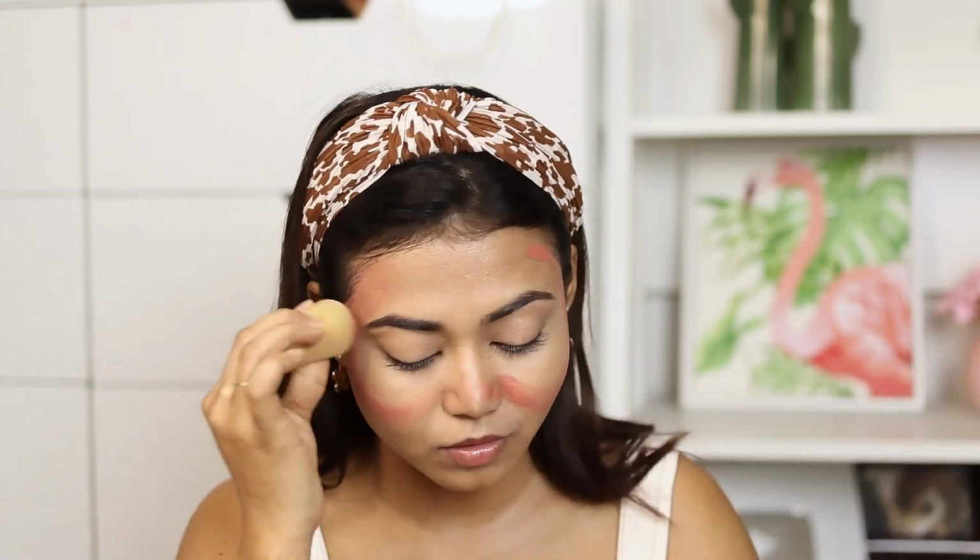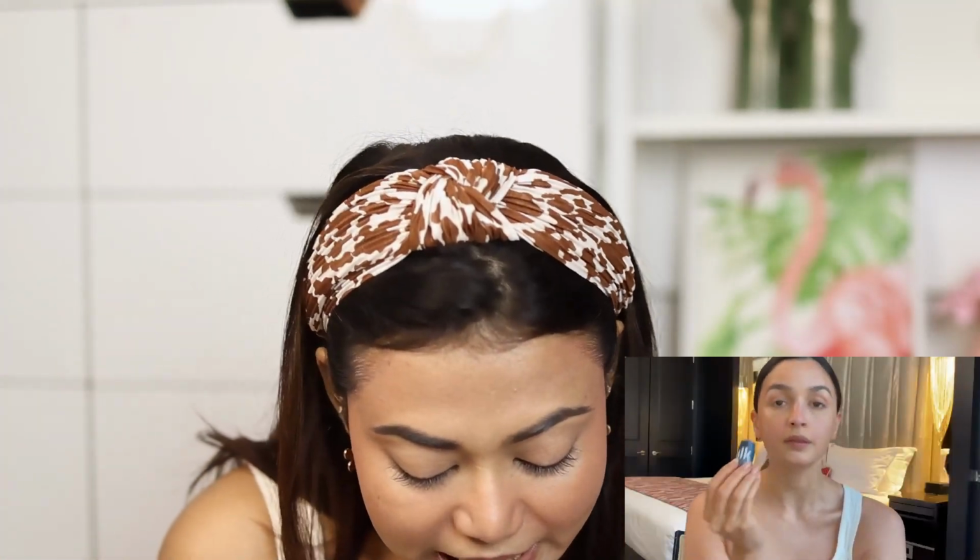Actually, I forgot how pigmented the blush is. I'm looking like a clown. I messed up a big time. I applied too much actually. At this point, she was looking like a peach cake, but I mean, she's Alia Bhatt. Who am I kidding? Next, I think she used a stick contour.